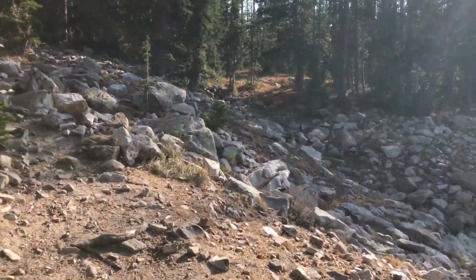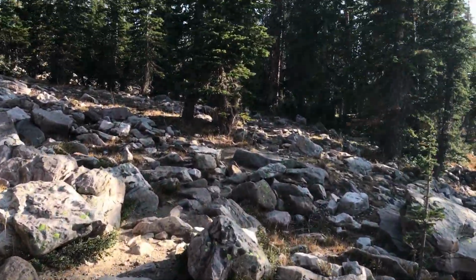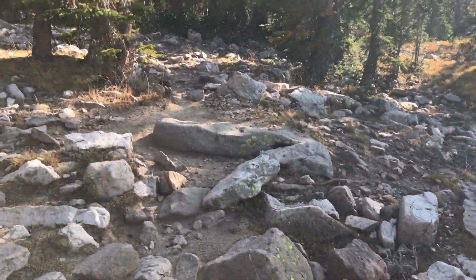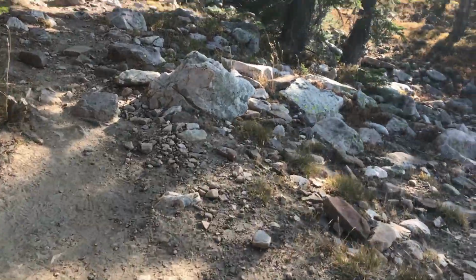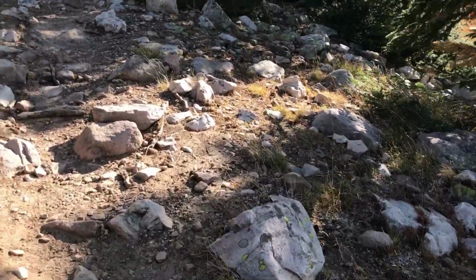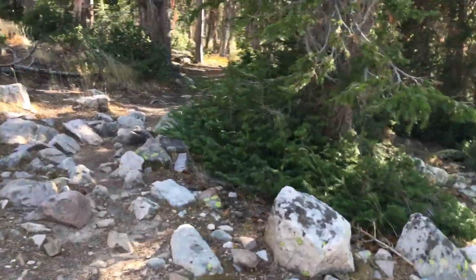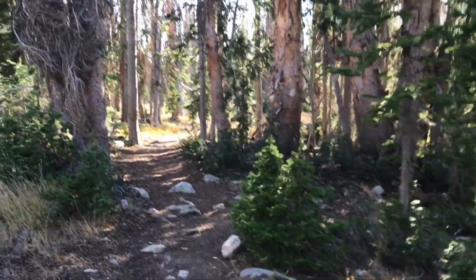Back up over this way. This is coming up this pass to get out of Cuberant area. You can see how the trail is well marked, as far as being able to see where people have been, but it's quite rocky through here in places. He's got a bum knee, and going downhill's gonna kill him, so I said, well, go ahead, I'll catch up to you.